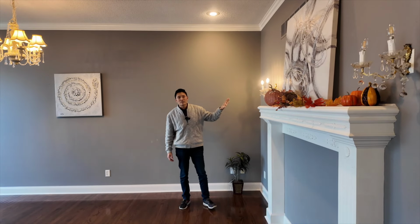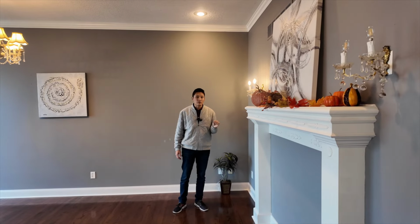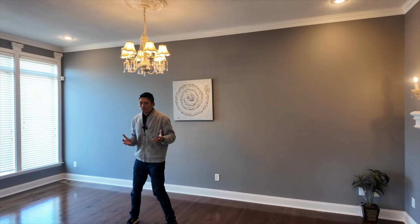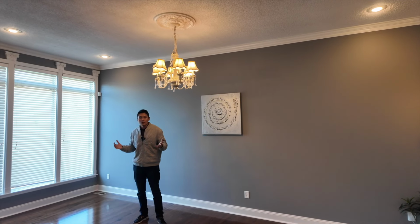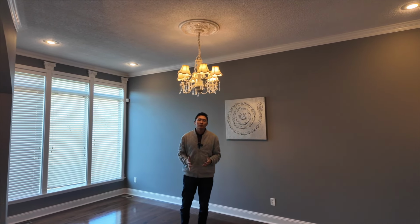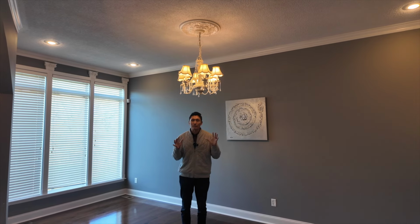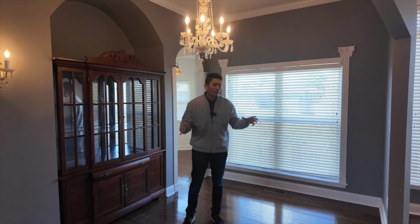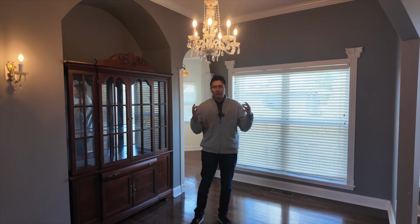You've got these sconces that provide a cool touch to the house as well. And then you've got another chandelier on this area. So you could use this for a couple of things. You could use this as a hearthside room. You could use this as a dining room, although I think you could probably use this best as a living room.